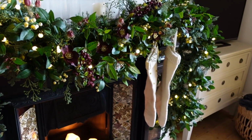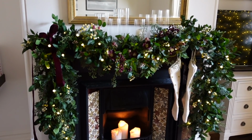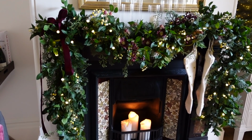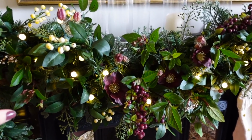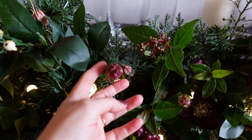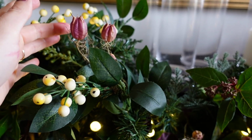And I put our stockings to one side. And then what I did is I kind of centered the colour and the flowers in the middle. I feel like this is something that if it was real, florists would do, because obviously the flowers are quite expensive and they don't stay as long. So I feel like they'd probably just shape it around the middle. So I've added to the garland a few berries and hellebores, and also these, which you guys may have noticed from my autumn arrangements, which are dried. And it just gives a little pop of colour.